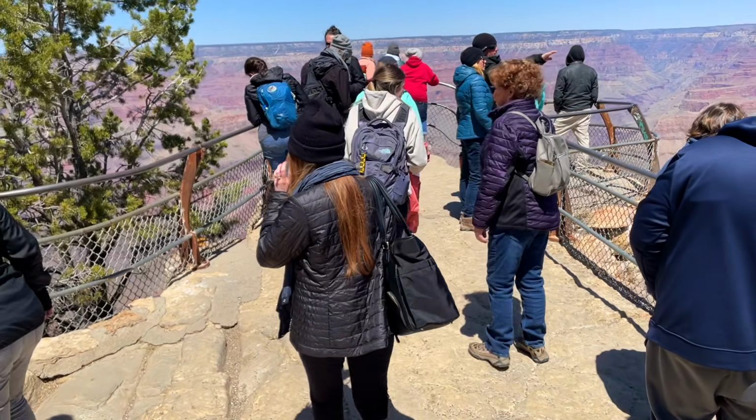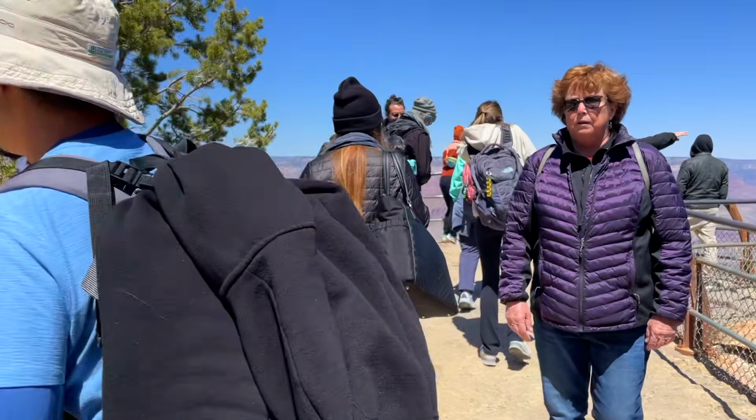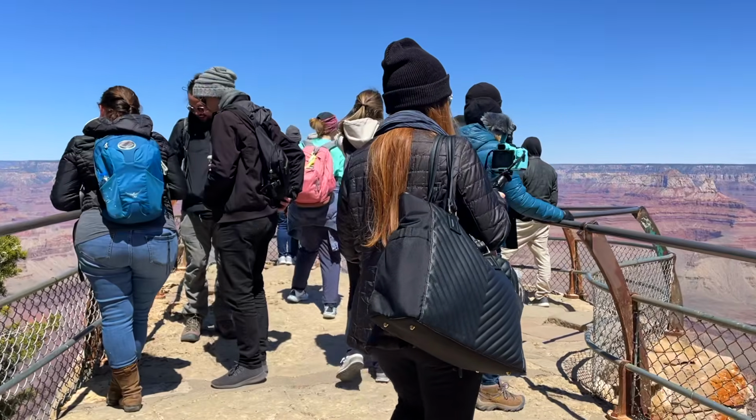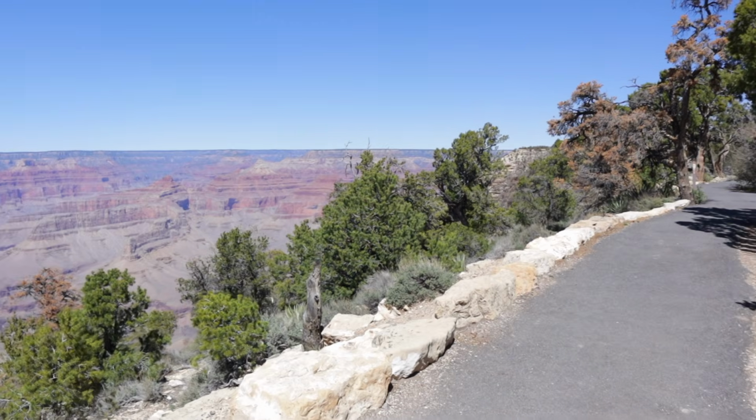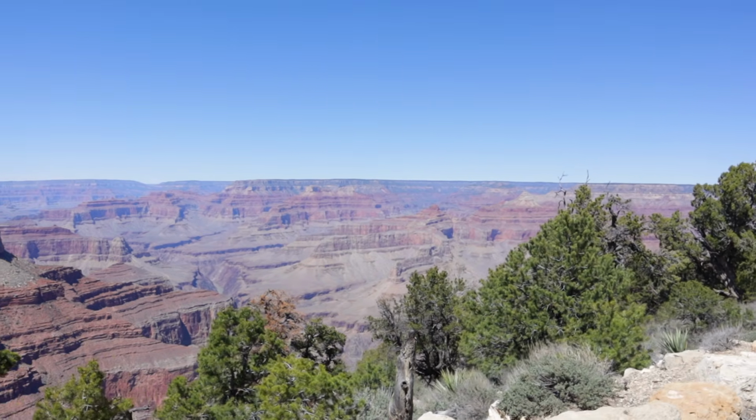Of course, crowds are going to be heavier here in the village and market areas. They're also going to be heavier during the summer months when school is out. Crowds become more sparse when you get out on the trails. We found it a lot nicer once we moved away from the village and got out closer to the end of the red line near Hermit's Rest.